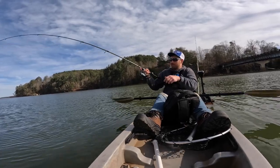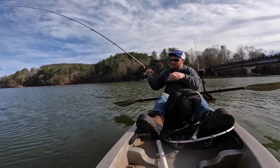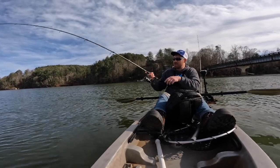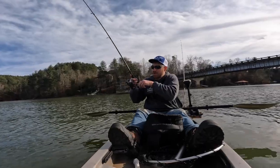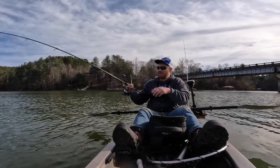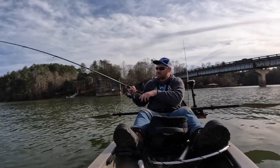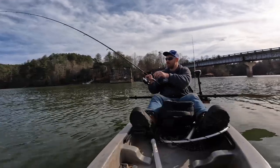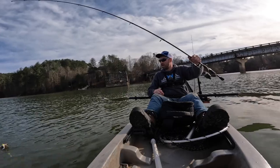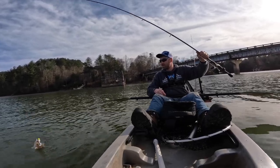There's a fish on the saltwater grub, on the Gulp Alive saltwater grub, just sitting on the bottom. Just kind of chilling. I think that's what did it. Wow, catfish. Look at that. The saltwater grub.